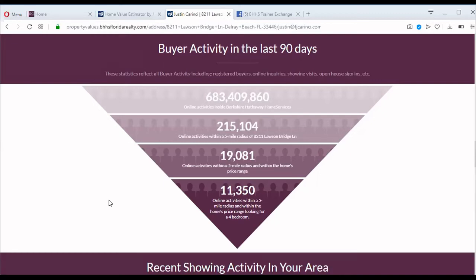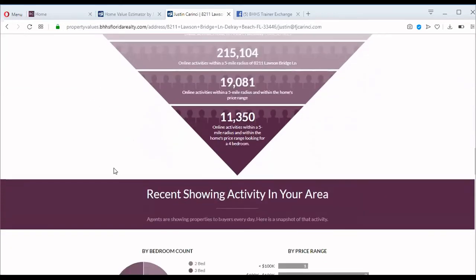11,000 in the last 90 days. So they're looking online, but are people actually buying and selling and signing? Oh yes, oh yes. Really? Oh yeah, oh yeah. There's a slowdown, but yes.